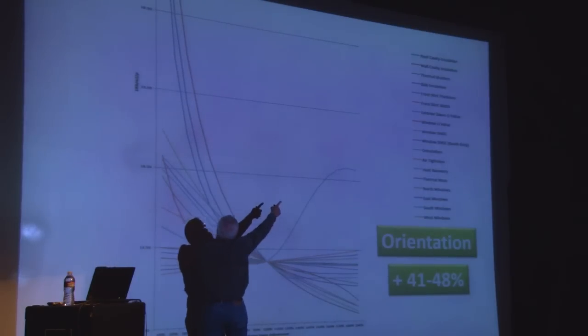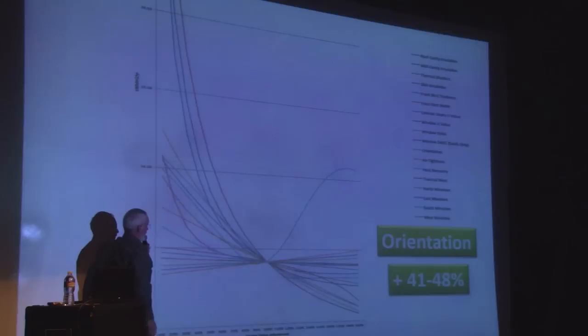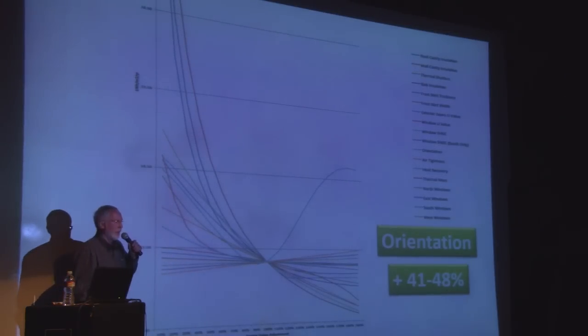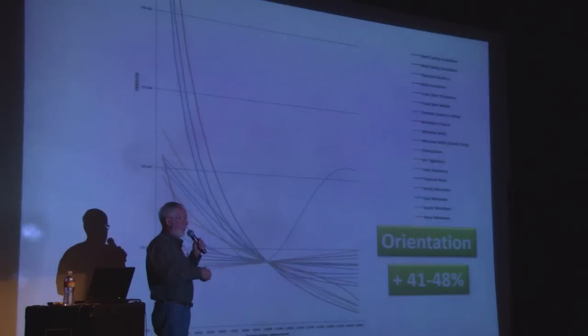It goes all the way up to over 1,850. We're up at 19 something, as I recollect. I forget the exact number on the slide, but over 40% increase in energy required for space heat. Same structure, just turning it.